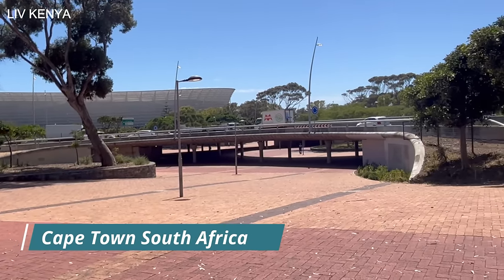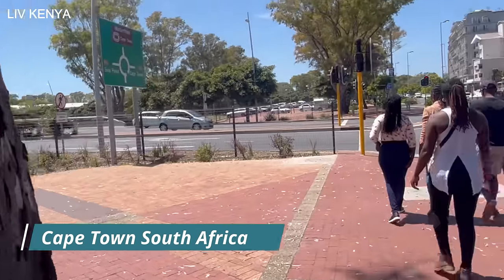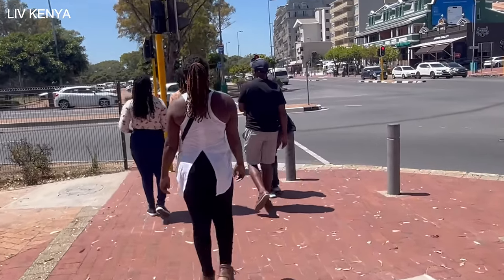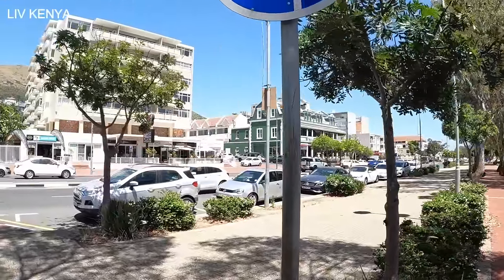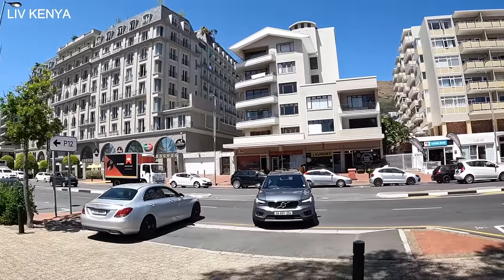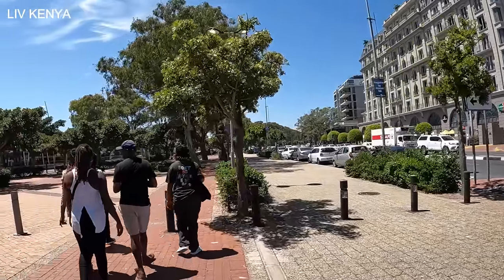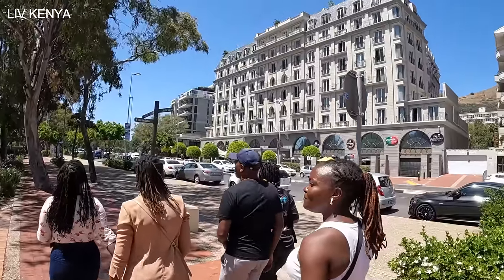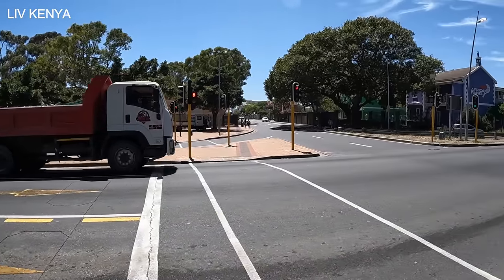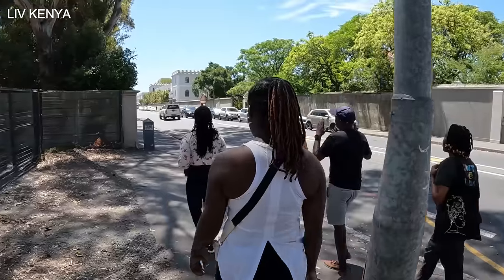Good morning from Cape Town. It is our first morning in the city, and as we were packing our stuff from the lodge where we stayed, we came across some Kenyans who were kind enough to show us how to maneuver the city and the best way to visit it. Benjamin and his daughter, our Kenyan friends, are taking us to V&A Waterfront, which is 10 minutes from where we stay, so that we can pick the red bus.